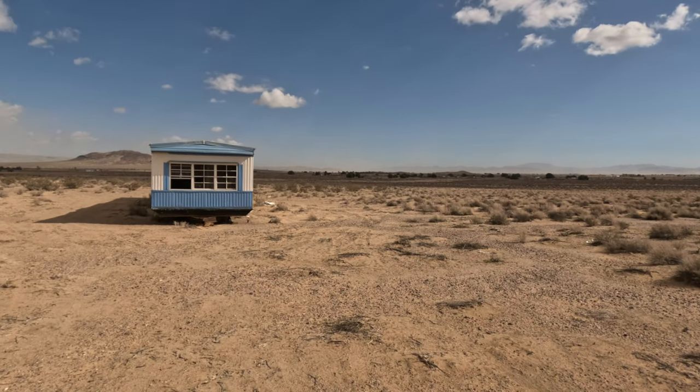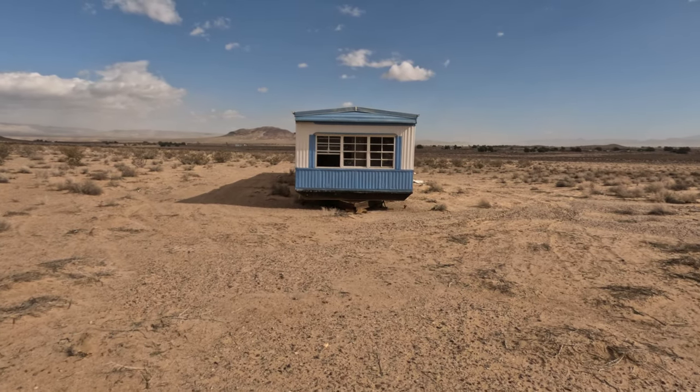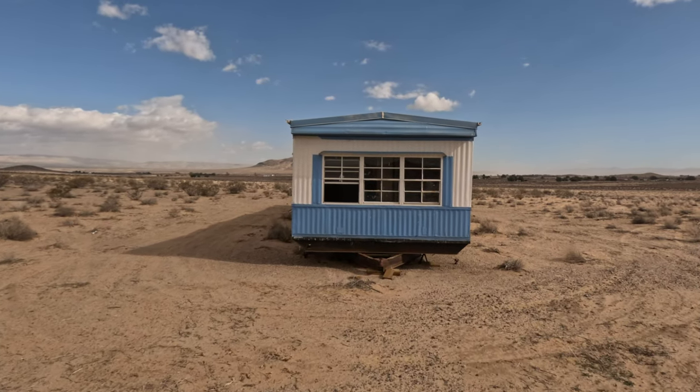From the last house, I noticed in the distance, far away from any roads, this trailer just abandoned out in the middle of the desert. I managed to find a dirt road that gave me access to the trailer.